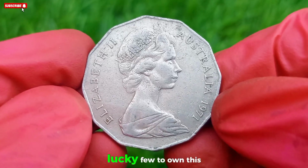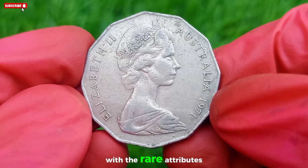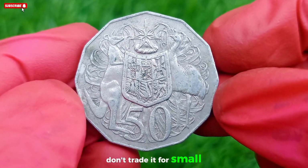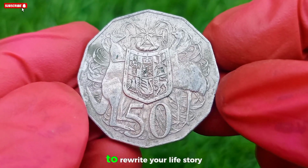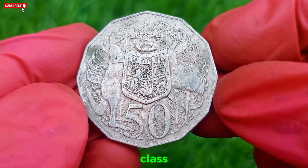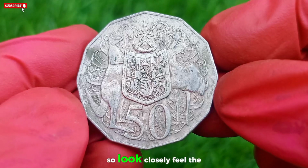If you're one of the lucky few to own this 1971 bicentennial 50 cent with the rare attributes, you must never let it go lightly. Don't trade it for small profit. Don't rush to sell it to a street buyer or casual collector. This coin has the power to rewrite your life story, from working class to wonder class, from local legend to international sensation.